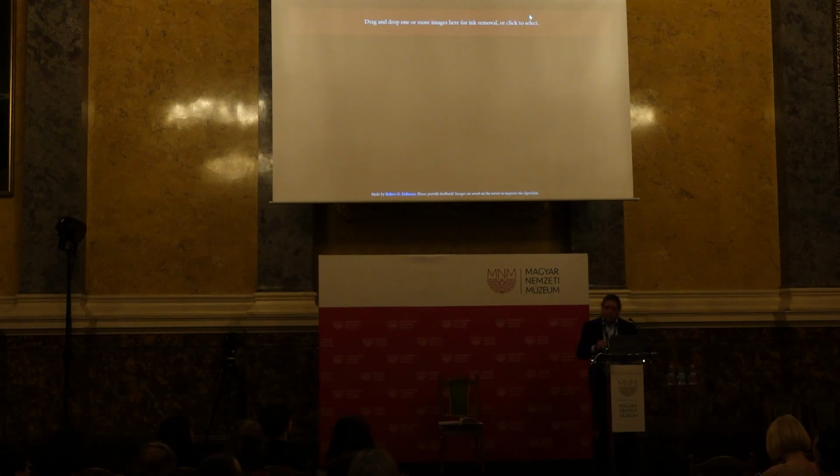So it's a wealth of information, but the problem is that the objects that we would like to identify have ink on them. So it's not just a nice, clean piece of paper with a watermark. That would be trivial. Instead, we have something that usually has ink on the front and the back because paper was expensive. So here is a neural network that was trained.